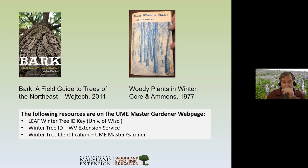I also posted these resources here, which I'll be using some of: this LEAF winter tree ID key from the University of Wisconsin, some from the WVU Extension Service, and of course, this little thing put together by UME Master Gardeners as well. So, finding good keys for winter tree ID is just very tough. It's not as straightforward as leaves, okay?